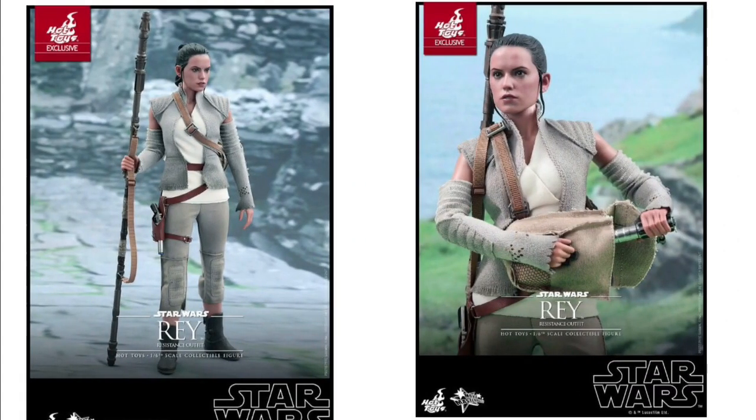Think about next year, for Forces of Destiny 2018, a Comic-Con exclusive doll, what they could do. I don't know. Something cool, I hope. It's bound to happen if the Forces of Destiny continue. They should, at least.